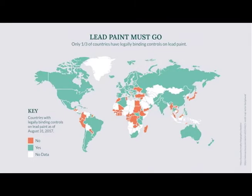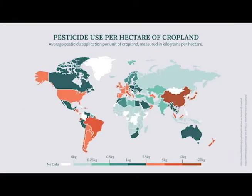As previously mentioned, lead-based paint was banned in the US in 1978, but many countries are still left without legally binding controls over its use. As of 2017, only 1/3 of the world's countries have put restrictions on the paint, leaving many at risk for high exposure. Yet another environmental toxin that is commonly used across the world is pesticides.